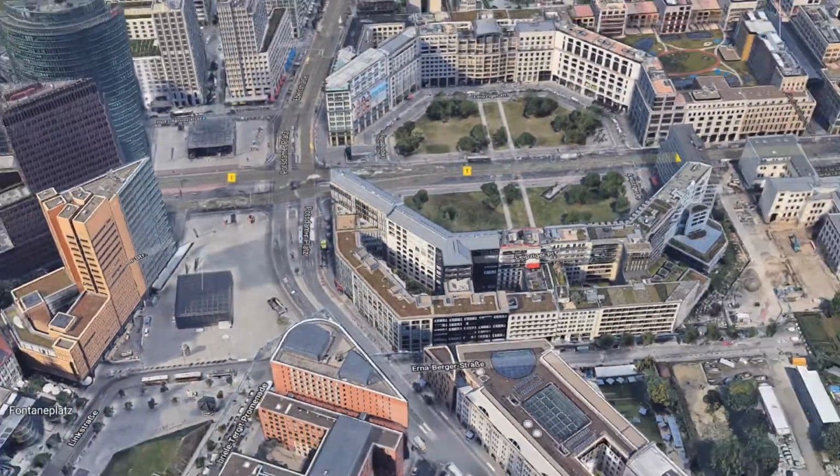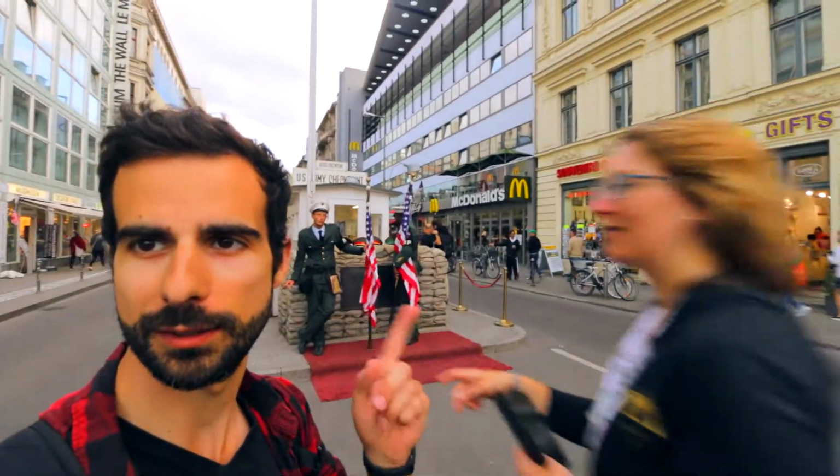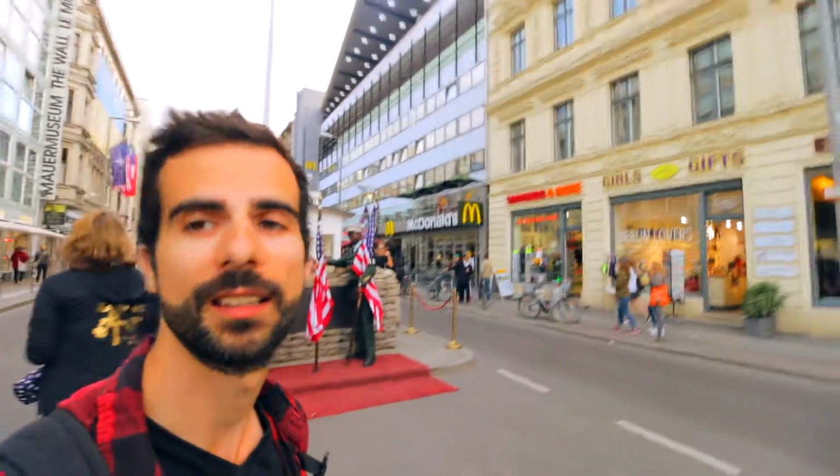Potsdamer Platz. Probably assassinate again the names. But I got someone behind me. Now leaving the Potsdamer Platz to go to... This is the Checkpoint Charlie. Yeah. So those guys are just a recreation again.